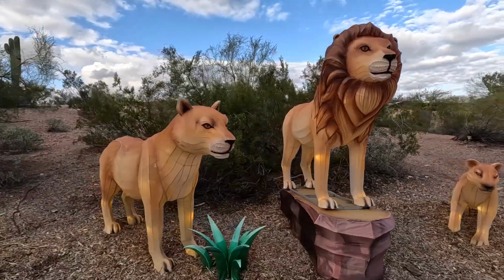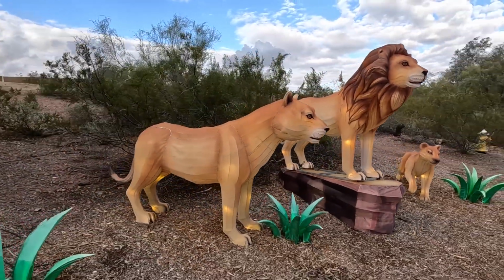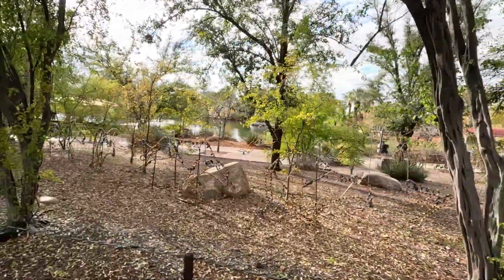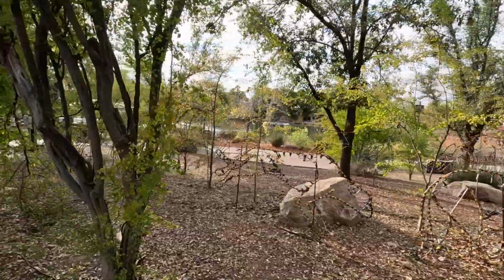All right, so when you get here, general admission, you'll be good. But if you come during like the Christmas time, it closes at 4 o'clock, and then they have zoo lights that happen over here. So as you can see right here, they're not turned on yet, but they'll turn that on later on. But there is an additional fee for that.